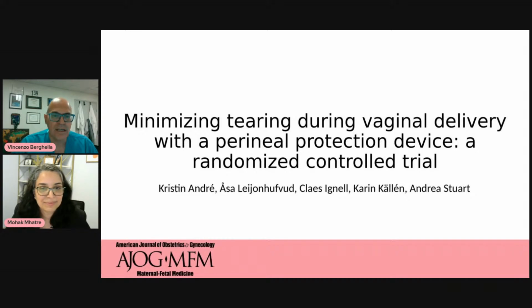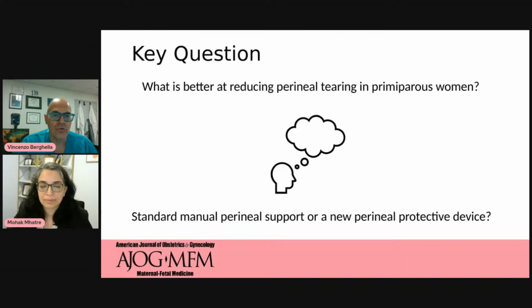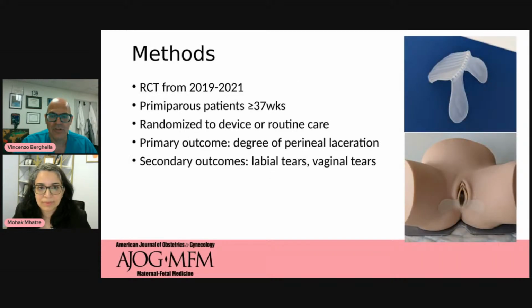This first one is minimizing tearing during vaginal delivery with a perineal protection device. So somewhat of a new idea. Perineal tearing is a big issue. And the idea here was to see if either standard manual perineal support or this new protective device would be better. And here's the protective device.